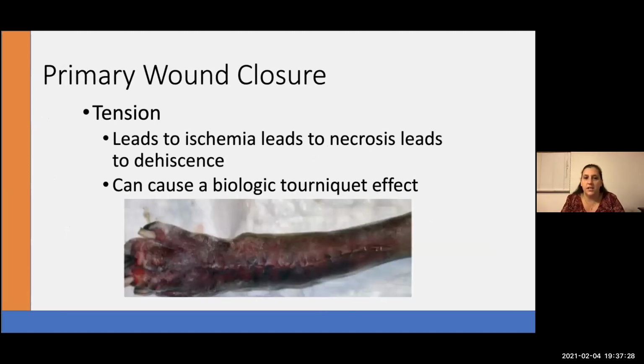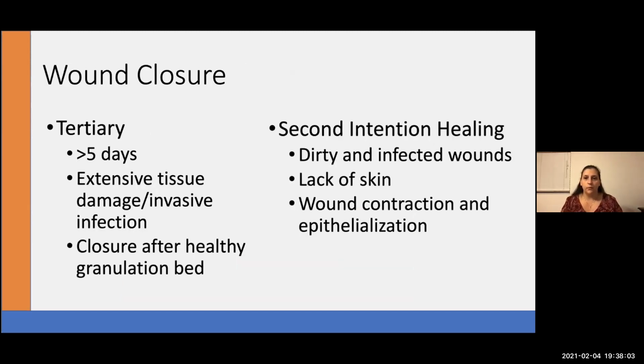So tension. Tension leads to ischemia, which leads to necrosis, which leads to dehiscence. And if tension is too great, it can cause a biologic tourniquet effect. And so this is a dead leg from having a wound closed and it was too tight. So this is definitely what you want to avoid. And so anytime you have a wound on the extremity, the only time you'd want to close it is if it was a nice laceration, but if it was a sheer injury, you're not going to go ahead and close those guys right away.